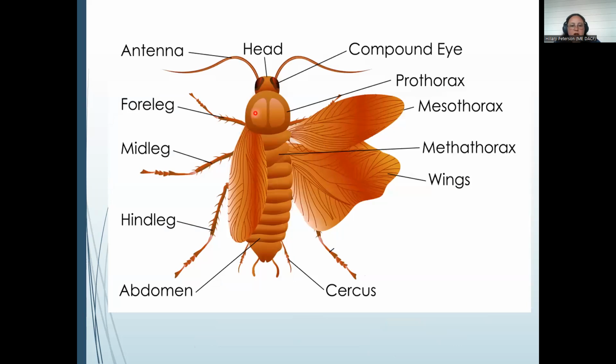This is showing a cockroach. In this situation, you can see that both their forewing and their hind wing are not hardened. They have larger wings. And again, you can see the head, the antenna, the compound eye. They have something called a prothorax.